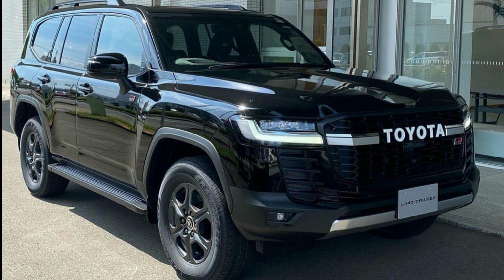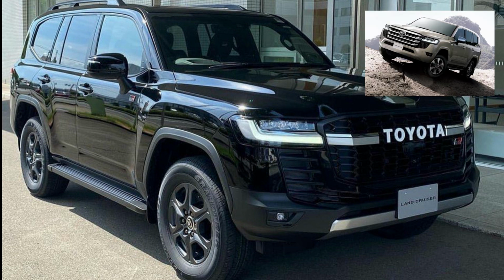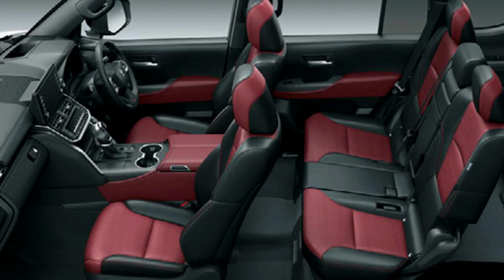Again, what sets it apart is the interior. So let's just get into the interior of the vehicle, and then I'll show you specific things that make it look different from the other ones, and make it, to me, a much more superior and enjoyable vehicle over the other trims. You know, Gazoo Racing has done a good job.